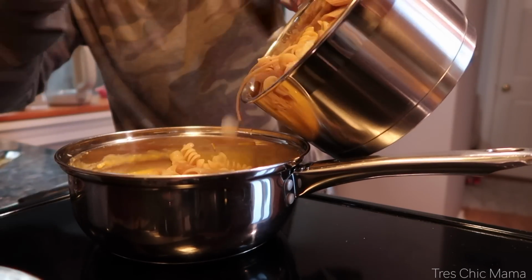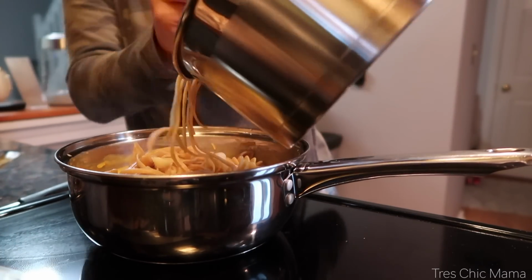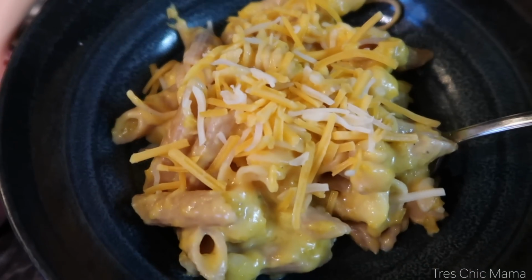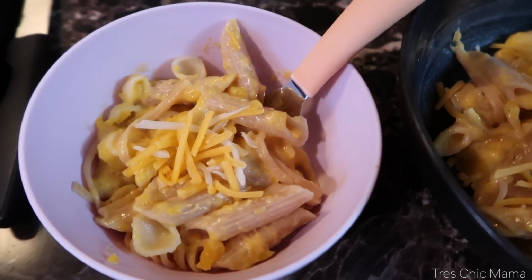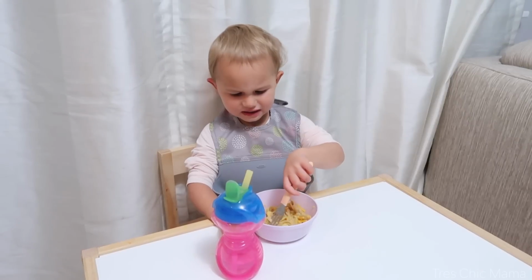Then all you do next is mix the pasta and the sauce together and you have your mac and cheese. It is so easy. I top it with some fresh shredded cheese and Sydney gobbled this right up. It's very filling, but also makes me feel good knowing that I had mac and cheese with a little bit of vegetables in there.